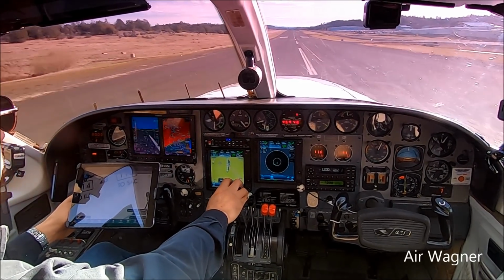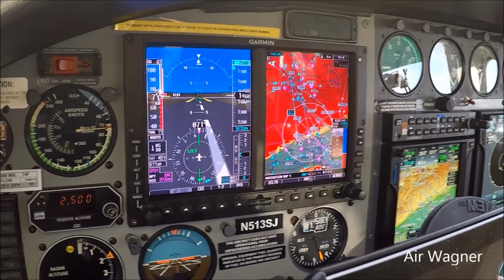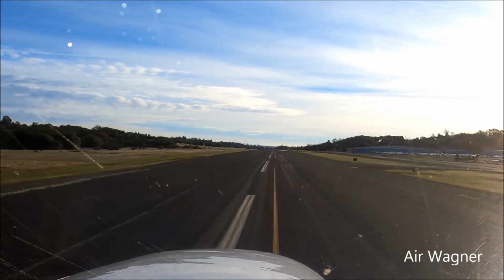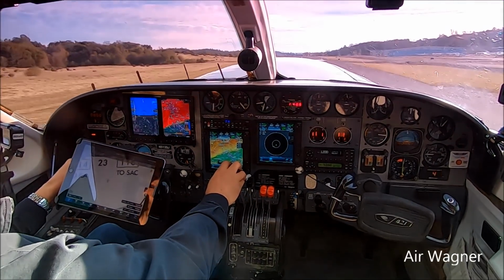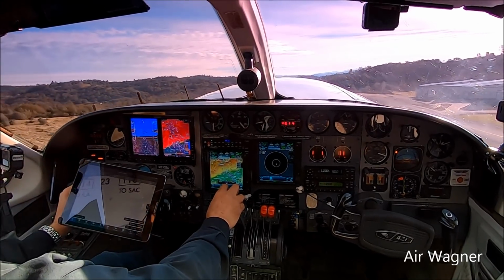Fuel flow looks good. We switch to airspeed. 50, 60, 70, 80, 90, there's 100. And we tap the brakes, pull the gear up. Of course, we rotate. Tap the brakes to get the debris off.